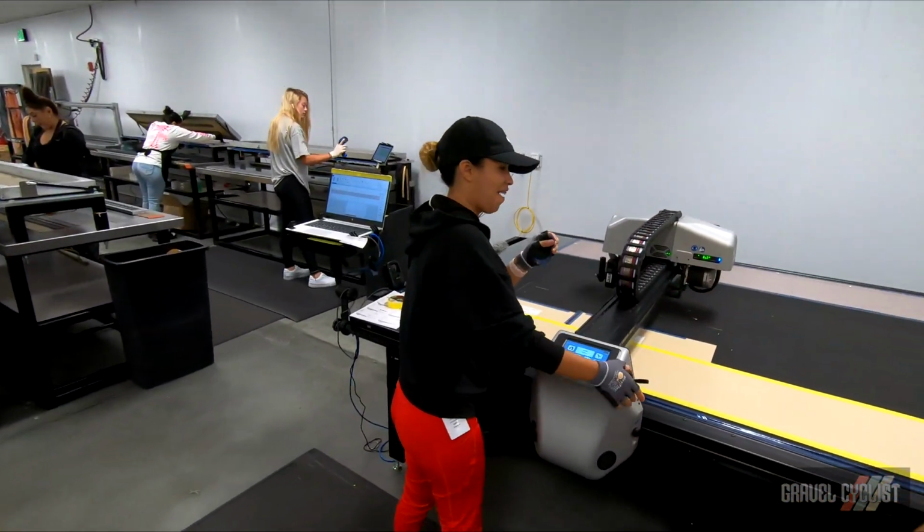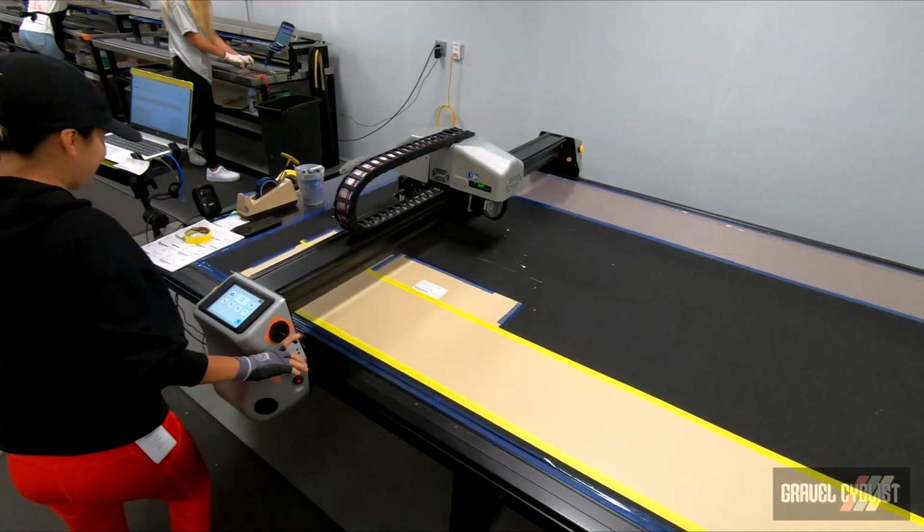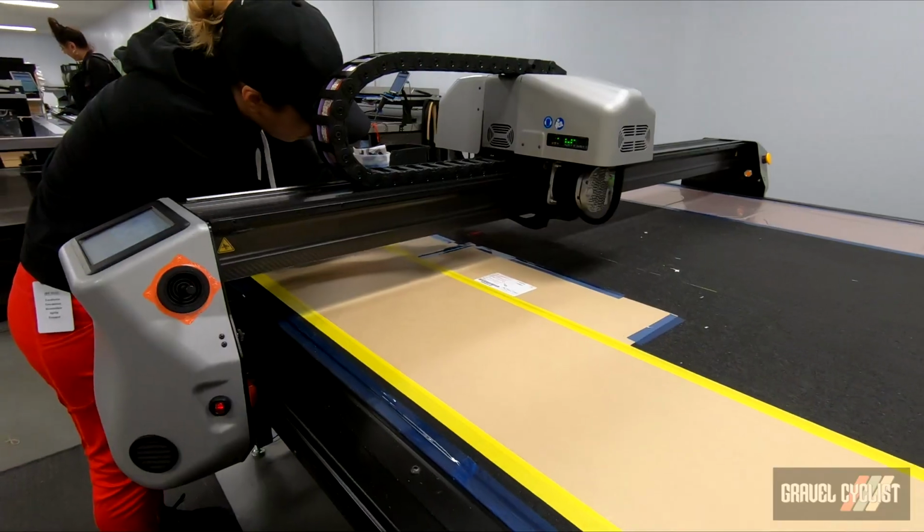After the panels have been made, they go onto one of these cutting machines, and the cutting machine is what we use to cut it into whatever shapes are needed to accomplish the layup schedule for the part.